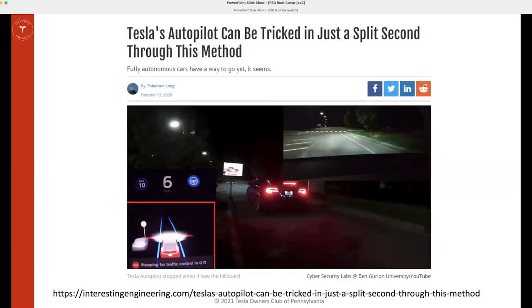Yeah, this was a little trick they did in Israel where they literally flashed a sign next to the Tesla, and look what the Tesla sees. It sees a stop sign. They only flashed that sign for a split second, but it kind of messed things up. So it's just a way of letting us know that our cars have a long way to go yet. They've got a lot to learn.